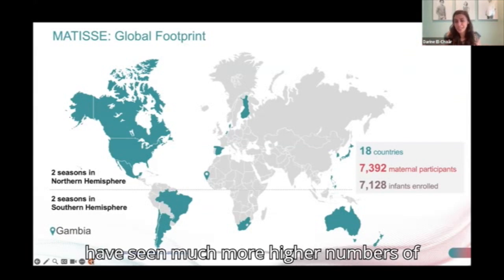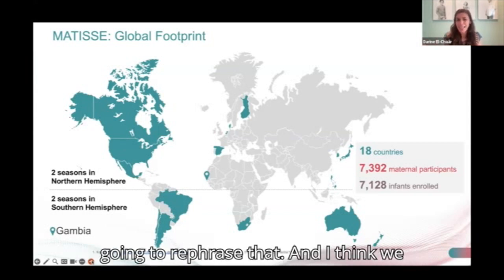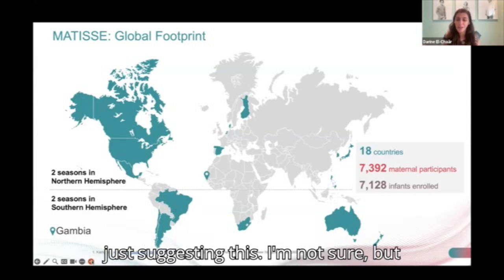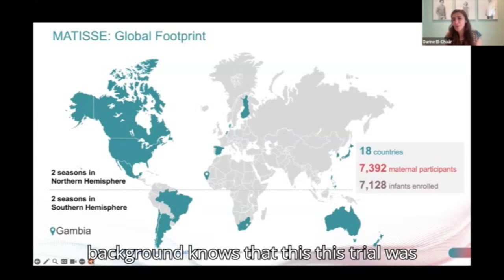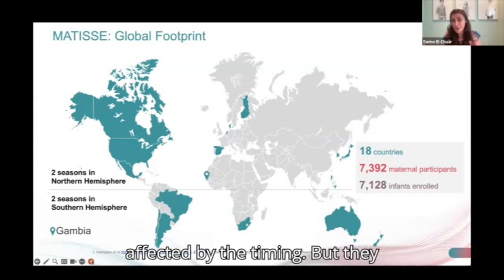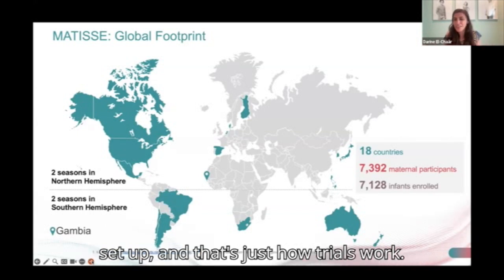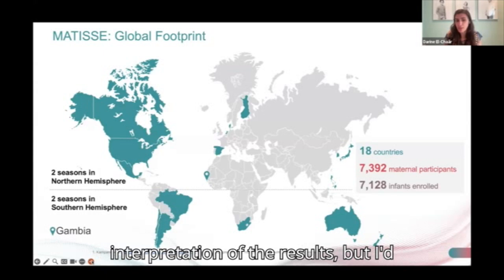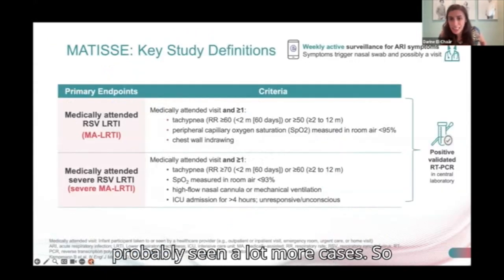We probably would have seen much higher numbers of RSV. Not probably, we would have seen. I'm going to rephrase that. And I think we would have seen a higher efficacy. I'm just suggesting this. I'm not sure, but my scientific epidemiological background knows that this trial was affected by the timing, but they had all the money invested and everything set up, and that's just how trials work. There's still enough data here to make interpretation of the results, but I like to be transparent that we could have probably seen a lot more cases.